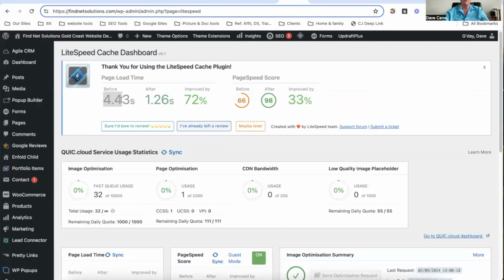So this is before the cache: 4.43 seconds is the page load time. After is 1.26 seconds with all the images, everything else loading, an improvement of 72%. So the page speed score from 66, very average, to 98, nearly perfect, is 33%. And that is without using a content delivery system.